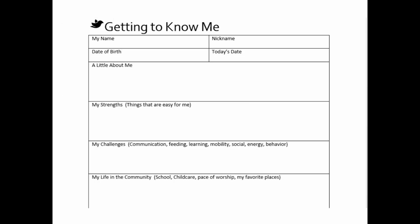This one, getting to know me. We also do one page profiles that I'm not going to get into today, but if you Google one page profile, oh my goodness, you will come up with so many amazing ideas. And we really encourage you to make a one page profile for your child and put it at the front of the care notebook. So if you Google one page profiles, you'll see a lot of examples. But this is a simple way, and you can do this at any age.